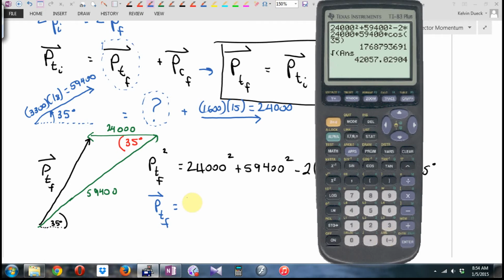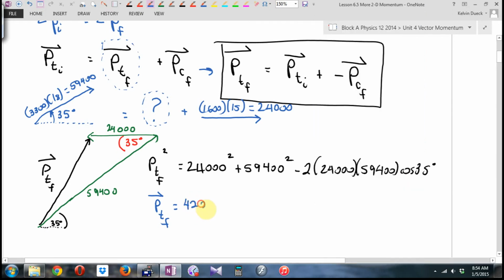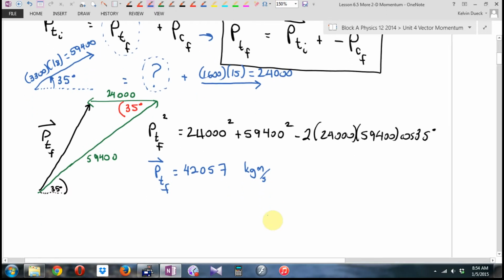So I'm going to go 42,057 units. Is this the velocity, Carly? No. What did the question, though, want me to find? Velocity. Okay, if I know a momentum, how can I find a velocity? Momentum is what times what? Mass times velocity. Oh, now divide by the mass. So here it is.